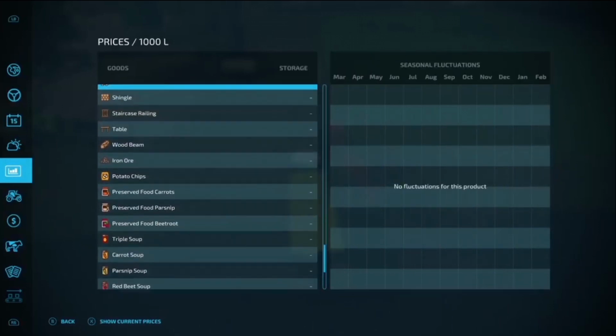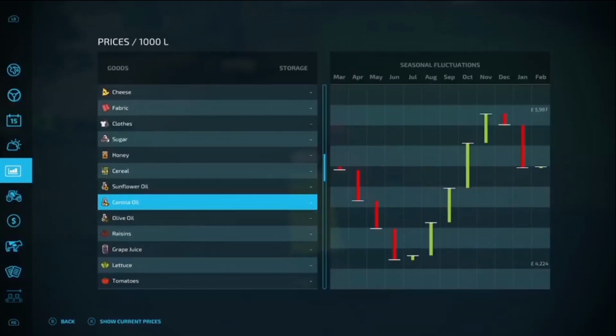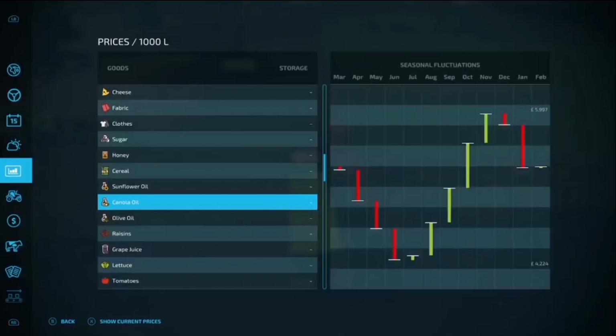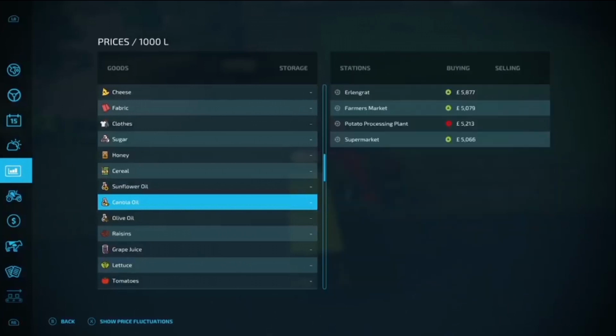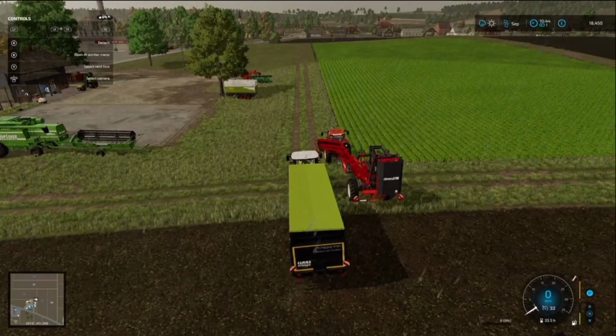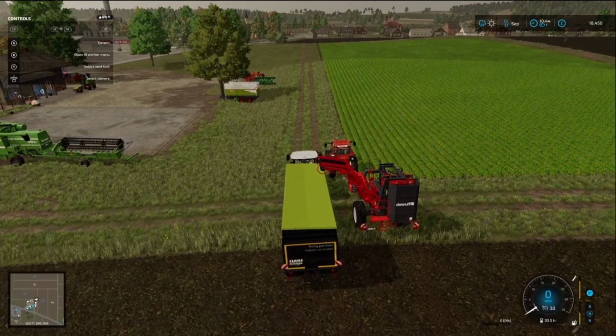And the other thing was canola oil. Canola oil gets a decent price. I'm not going to get a lot of it by November. But yeah, if I could get close to 5,800, 5,700 in November, for 5 pallets or something, 6 pallets, that would give us a bit of cash to clear off our loan, which now sits at 275,000. So there's a lot to pay off there. But the soup should go a long way to doing that, I think, in November.